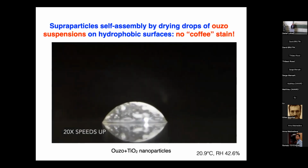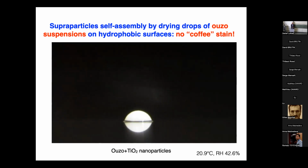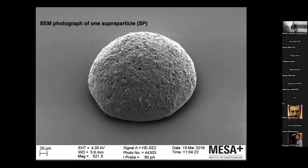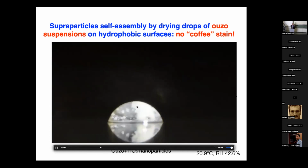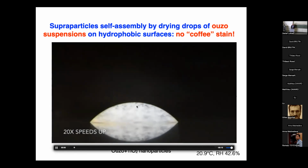And we now take such an ouzo droplet and add particles, and this is what we get when we let it evaporate. So it's now an ouzo suspension on an arbitrary surface, and we don't get a coffee stain. The reason is that we get this ring formation here. These oil droplets form and then coalesce. They form a ring on the surface, and this ring decouples the rest of the liquid from the surface, and the particles are left in the evaporating surface and are put together in this way.